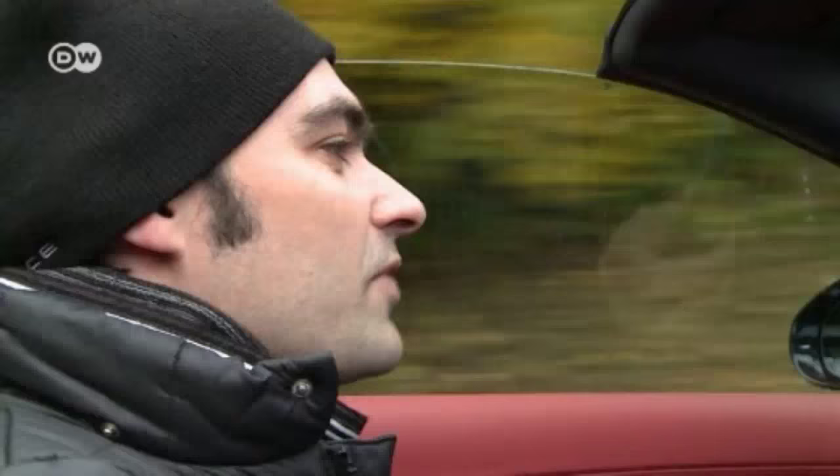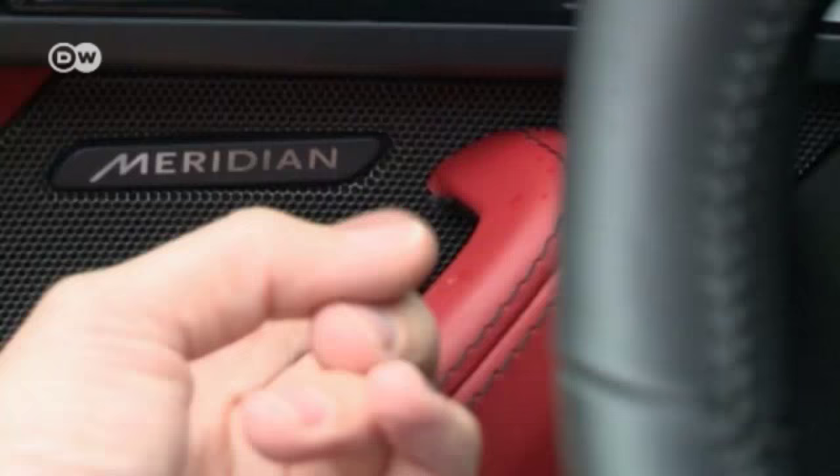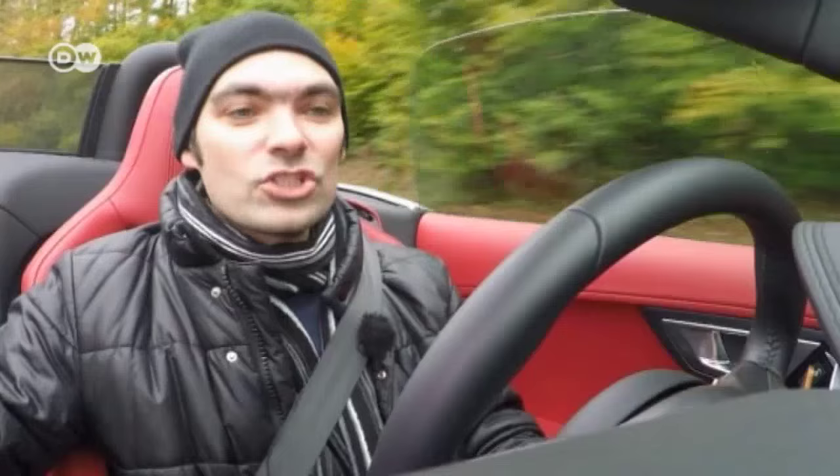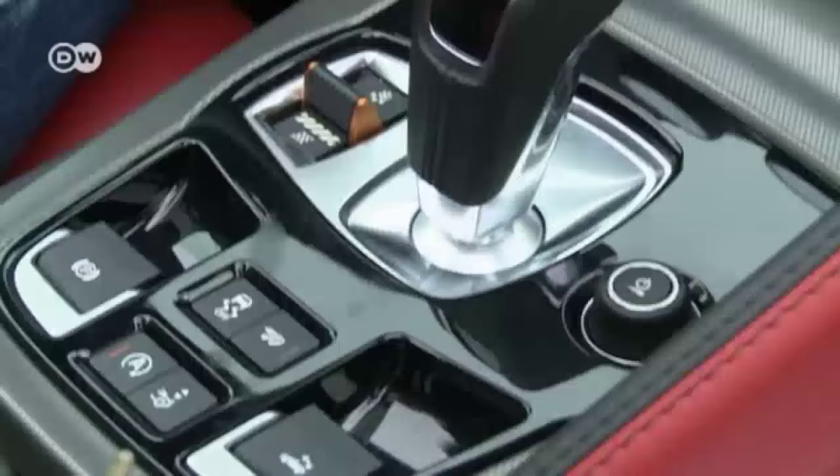The devil is always in the detail, and Matis has noticed a few things that unfortunately don't quite match his expectations of such an expensive car. Firstly, there's this little seam here on the door. Then the volume control for the radio. The knob is made of the same hard plastic as the other knobs, so you have to press quite hard to turn it without slipping.